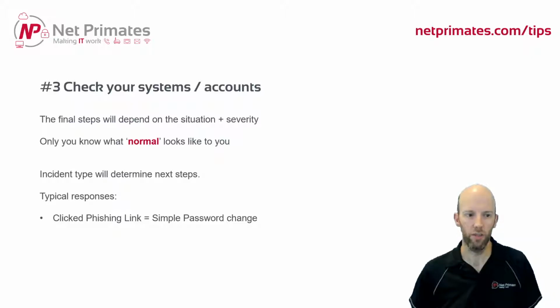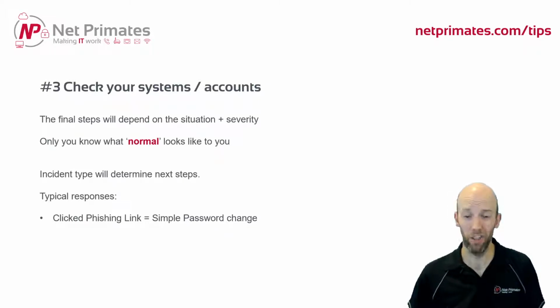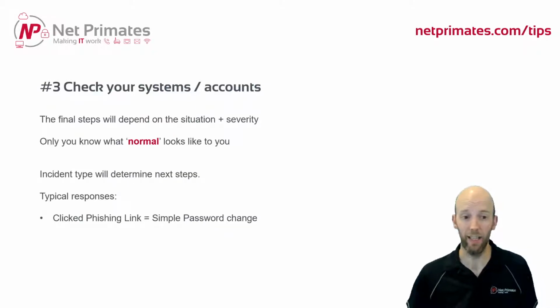Some examples: if you've just clicked on a phishing link trying to grab your password, and it happened within the last couple of minutes, you report it straight away. Changing your password and checking that nobody else has logged in is likely to be all that's needed at this stage. Simple process, could take just a couple of minutes.